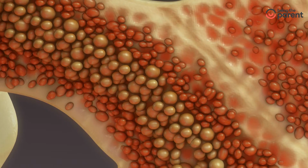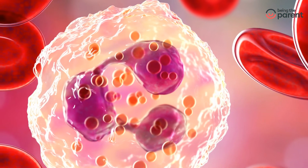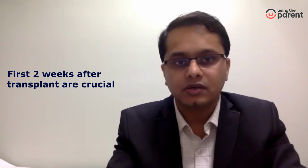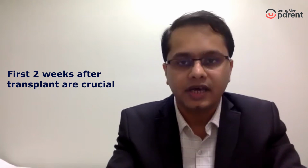What is engraftment? Once the bone marrow is infused, the stem cells in it go and home inside the bone marrow of the recipient. These stem cells then start producing new white blood cells, and the neutrophils come out in the blood in the next 2 weeks. Once the neutrophils are produced, we call it the engraftment. Naturally, the first 2 weeks after transplant are very crucial because during this period, the patient does not have any white blood cells and the risk of infection is very high. That is why during this period, patients are kept in specialized isolation rooms. Once the neutrophils start appearing, subsequently the platelets start developing, and that is when we can discharge the patient.